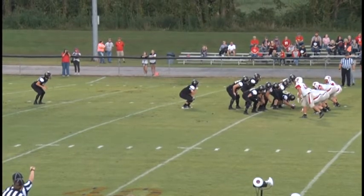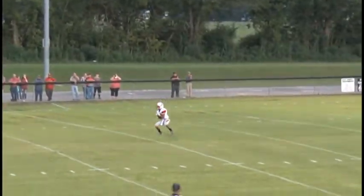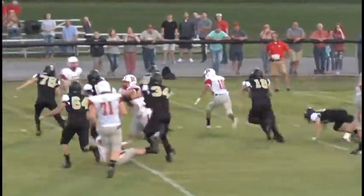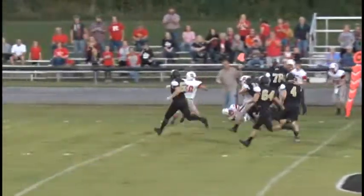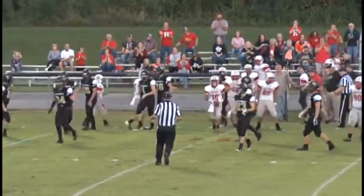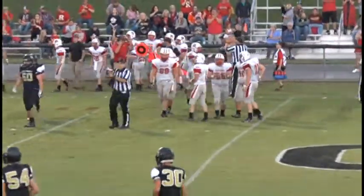Lee Pruitt back to receive the punt. There's the punt. Kind of a wobbly kick. Pruitt fields it, and he's bringing it up. He's at the 35, breaks a tackle, goes to the right. He has a lane. He's dropped down, but not until he gets inside Clay County territory at about the 41-yard line. A nice return by Pruitt.